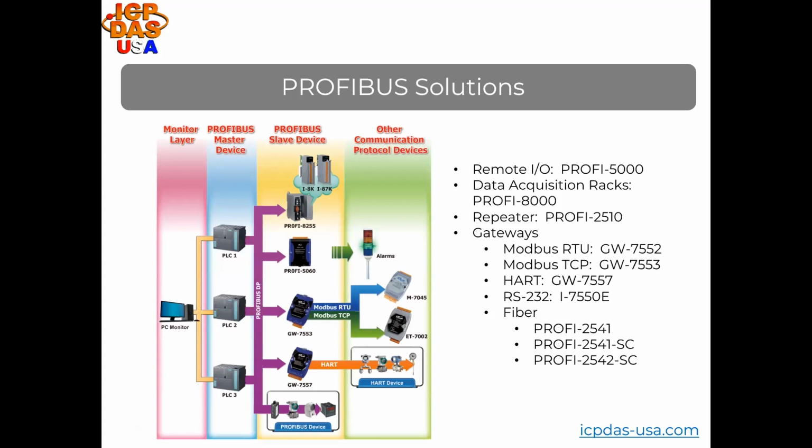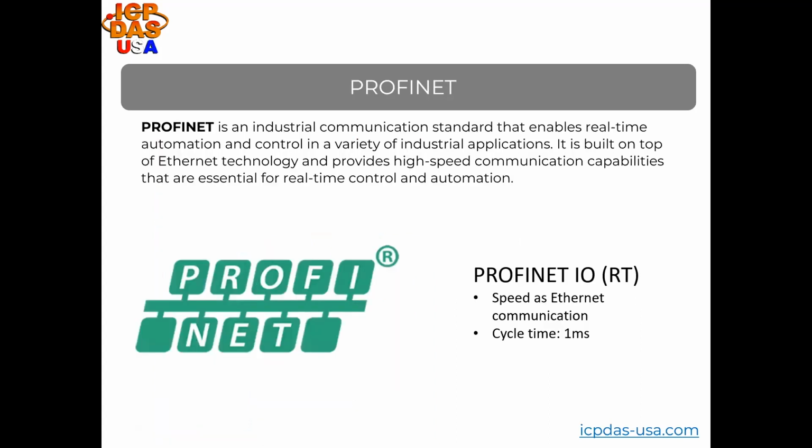PROFINET is an industrial communication standard built on top of Ethernet technology, so it has high-speed communication capabilities essential for real-time control and automation. One of the key benefits of PROFINET is its ability to integrate with existing field systems, including PROFIBUS DP, PROFIBUS PA, AS interface, Interbus, and DeviceNet. Upgrading communication systems to higher speed capabilities can be done without having to incur major changes to configurations and image structure. PROFINET offers real-time performance, deterministic behavior, and advanced diagnostics capabilities. It supports a wide range of industrial protocols, making it easy to connect different devices and systems together.